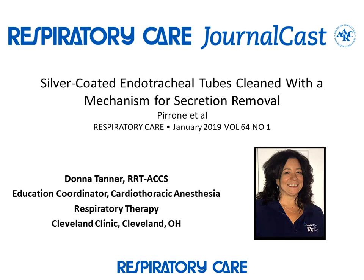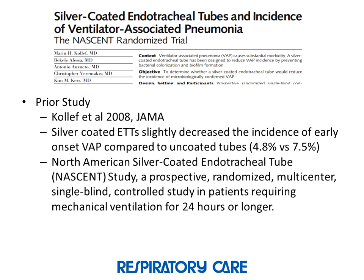So I think we should start with some background. And I think it's fair to go back to the NASCENT trial from 2008. This was a prospective, randomized, multi-center, single-blind controlled study, and it looked to determine if the silver-coated endotracheal tubes would reduce the incidence of VAP. They looked at patients mechanically ventilated for over 24 hours, and they concluded that the silver-coated endotracheal tubes did slightly decrease the incidence of early onset of VAP, and it was about 4.8 to 7.5% when compared to that of an uncoated endotracheal tube.